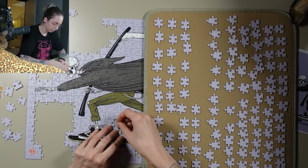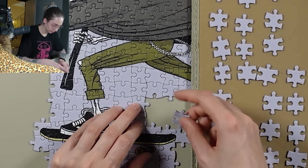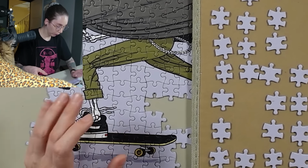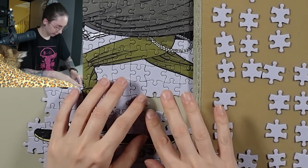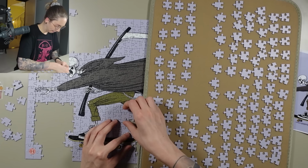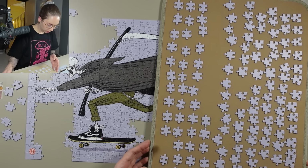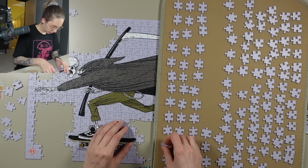Where was I? This one? Oh. I almost skipped that one. Oh! Two back to back. BB, did you see that? That was so exciting. Ooh, that looks like it'll fit. Yes. Oh my god. There we go.